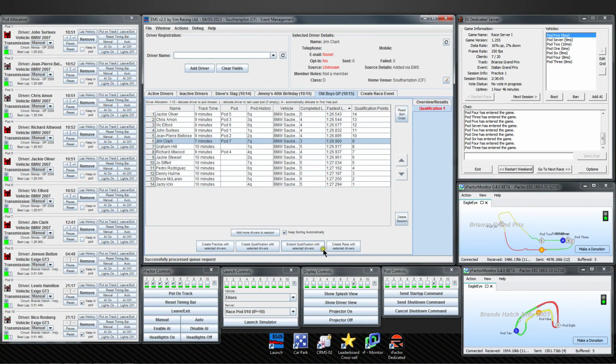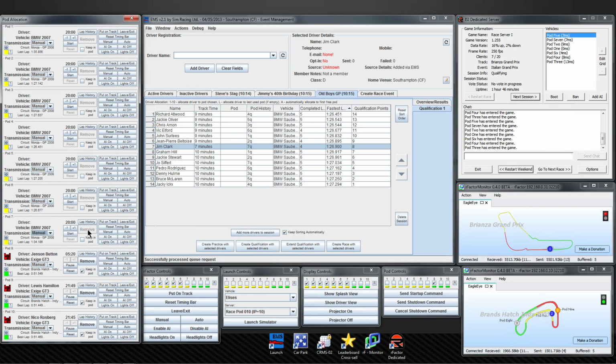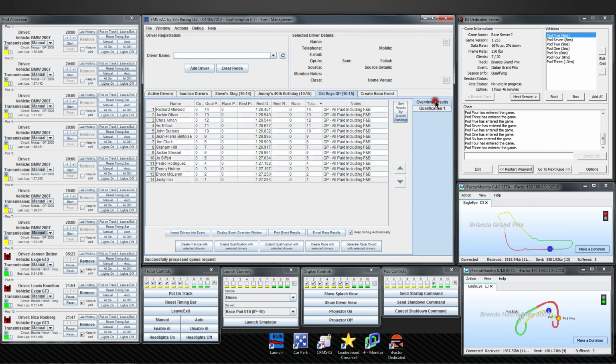So, returning back to the old boys GP, we can see that all drivers have put in good qualifying times, and the race controller is now going to put up the splash screen for all of those 7 pods and end the second session. You can see their pods going from green to yellow, indicating that the cars are no longer on track. There we go. And then I'll quickly let the system know that those drivers are no longer driving. We had to do this manually on this occasion because we ended the session early.